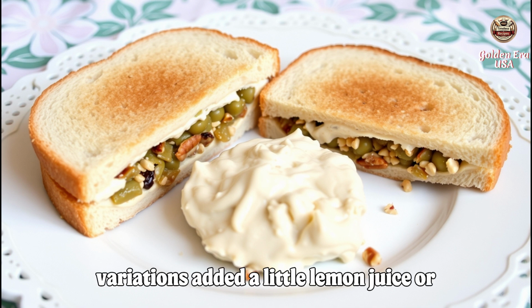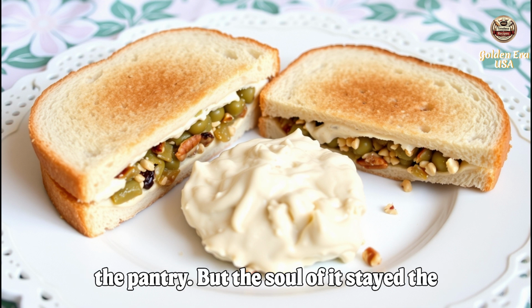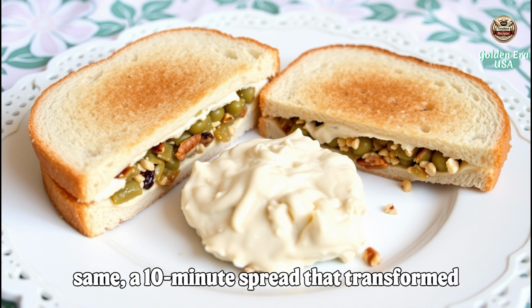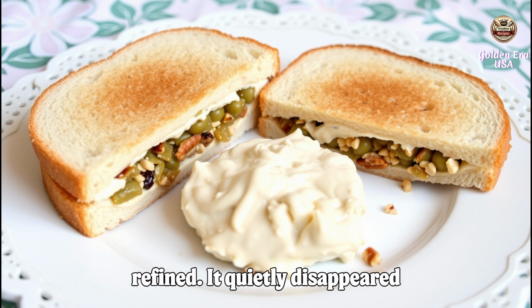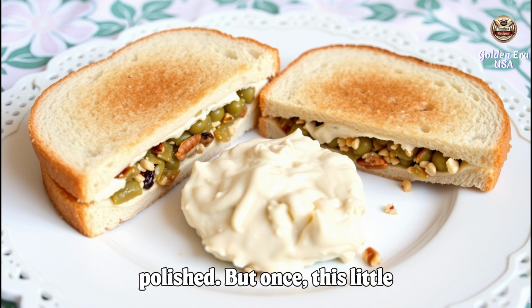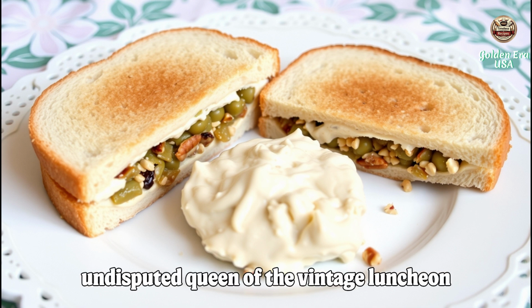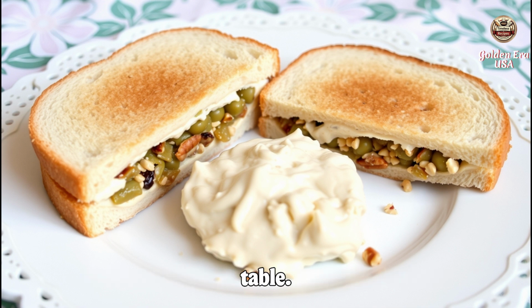Some variations added a little lemon juice or swapped the nuts depending on what was in the pantry. But the soul of it stayed the same, a 10-minute spread that transformed the humble sandwich into something refined. It quietly disappeared as tastes changed and party food got more polished. But once, this little triangle of salty richness was the undisputed queen of the vintage luncheon table.